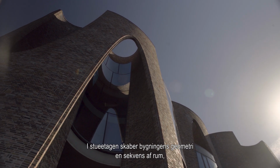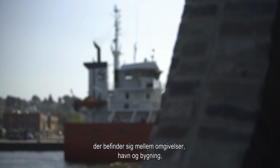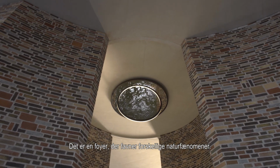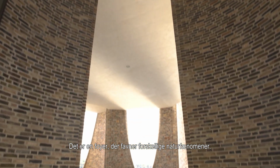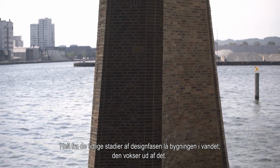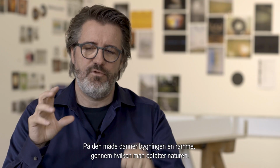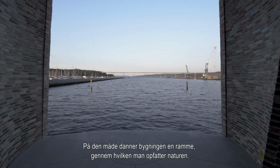In the ground floor, the geometry of the building generated a sequence of spaces in between the environment, the harbor, and the building. It's a kind of foyer of the elements, one could say. From the very early design stages, the building sits in the water and kind of grows out of the water. And in that way, the building sets a frame through which you can perceive these natural phenomena, or natural elements.